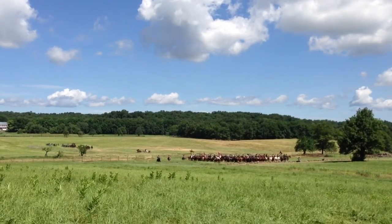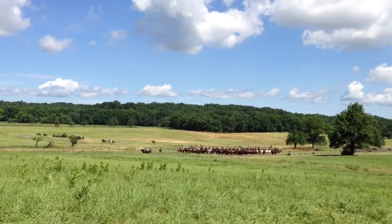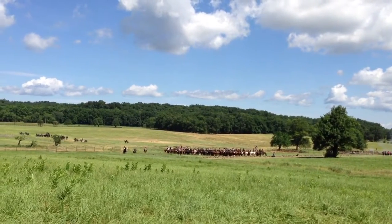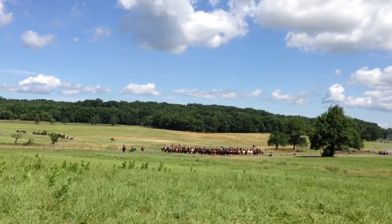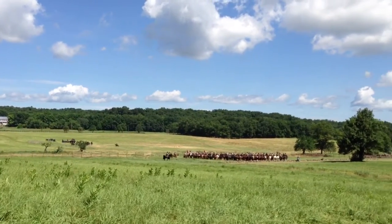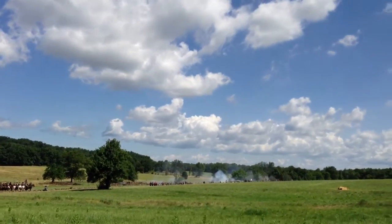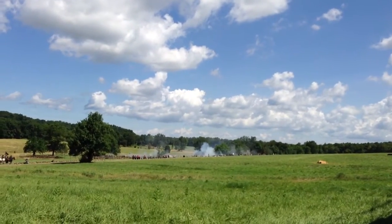And this is exactly how the fight started out there. Dismounted cavalry begins the fight. Of course, in addition to carbines, these guys also have sabers, curved swords, if you will. They also use pistols, so they use a variety of different weapons.